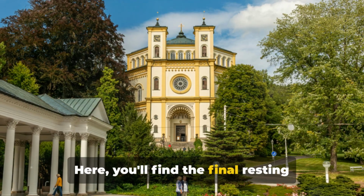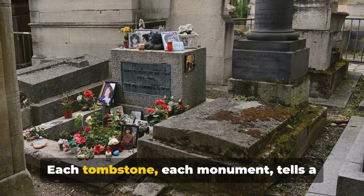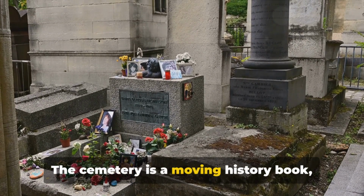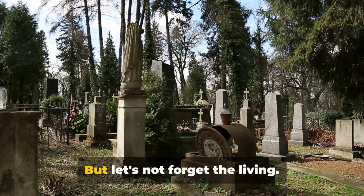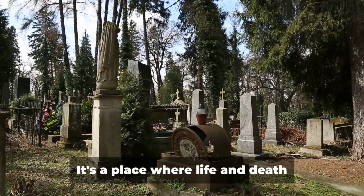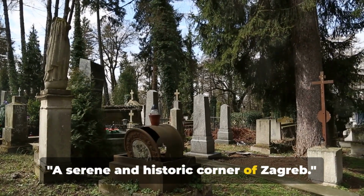Here you'll find the final resting places of many of Croatia's notable figures, from artists to politicians. Each tombstone, each monument tells a story of a life lived, a legacy left behind. The cemetery is a moving history book, its pages etched in stone and adorned with flowers. But let's not forget the living. The cemetery, with its park-like setting, is a haven for local flora and fauna. It's a place where life and death coexist, where sorrow and beauty intertwine. A serene and historic corner of Zagreb.